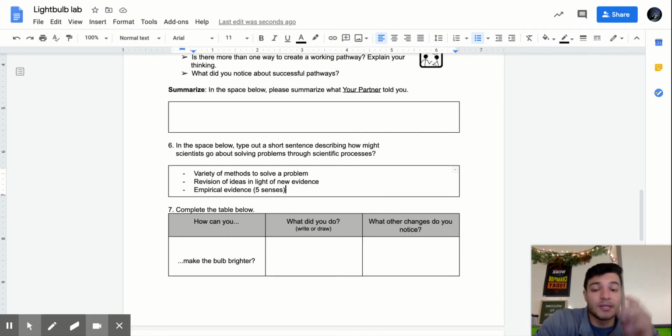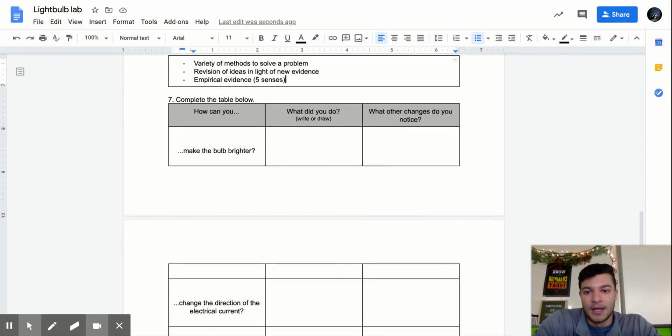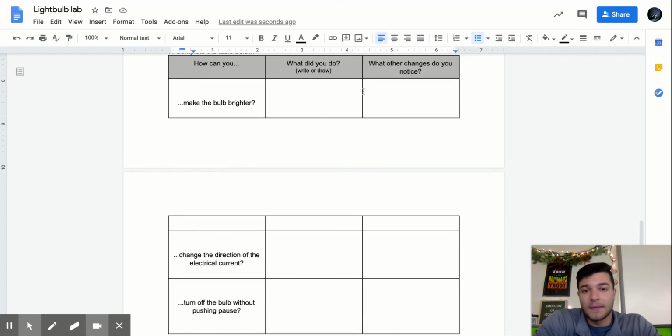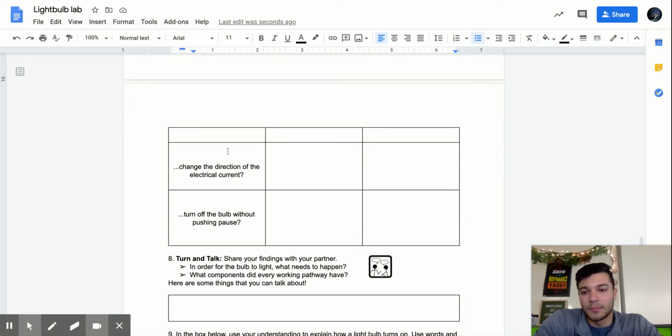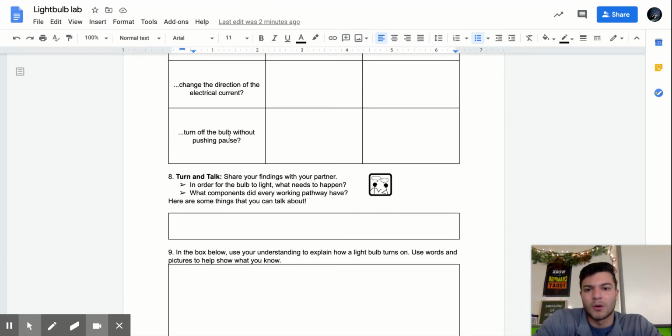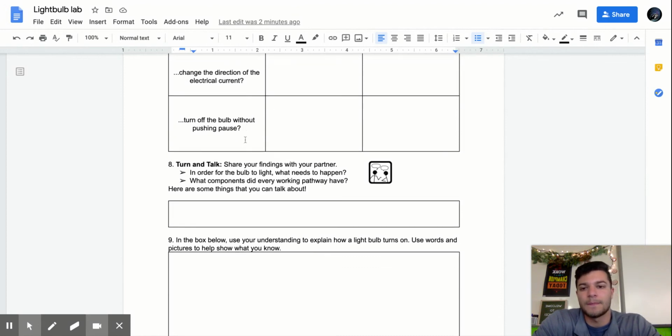What I would like you to do for class today is complete this chart, okay? So just follow the steps. Make the bulb brighter. Same thing as the last chart. Be as specific as you can, right? How can you make the bulb brighter? How can you change the direction of the current? And how can you turn off the bulb without pausing the current, okay? So think about some items that you can use to turn on and off the bulb, okay? That's my hint for you, okay?